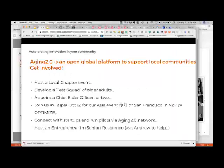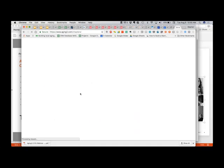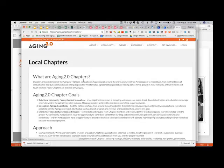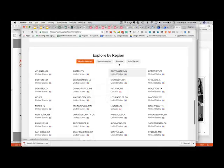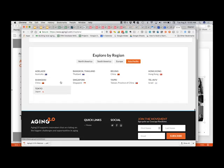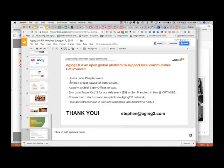Well, Taipei is actually perfect because we have a chapter in Taipei, and if you go to the website, aging2.com/local, you'll be able to see all the different chapters. The web is a good way to connect, to just see the different chapters we have right now: Adelaide, Shanghai, Tokyo, Bangkok, Singapore, Beijing, Taipei, Hong Kong, Tel Aviv, our Asia Pacific chapters. And then, I'm happy to also make connections if people want to send me an email, and we'll connect them with Stephen at aging2.com.